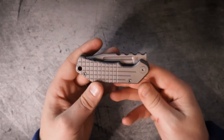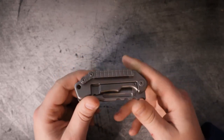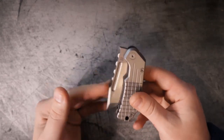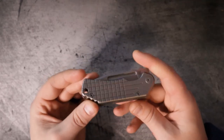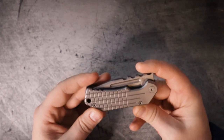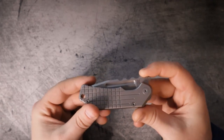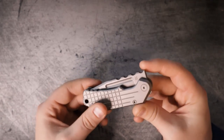So yeah, it's not a small knife by any stretch of the means, but it's a lot of titanium, it's a lot of CPM D2, and so for those reasons, and because this is a limited model, the price doesn't really play a role. At the $300 price point, it's a collector's item that you could use if you want to, or it can sit in a case.